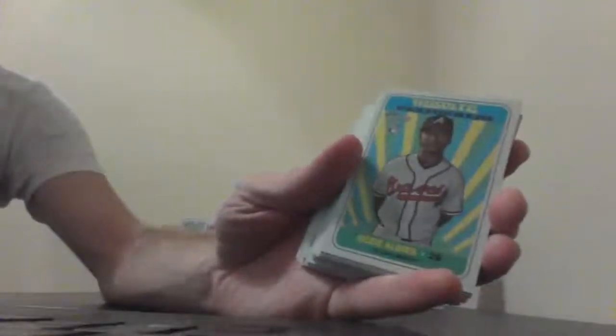Here we go, box two. Starting off, Ozzie Albies, rookie performers for the Atlanta Braves and Groovy Y. Not a short print. I do forget sometimes, even though I see all these players like five or six times in every case. Now and then, James Paxton, no hitter for the Seattle Mariners. So that is going to Tony Woodside, initially unsold.